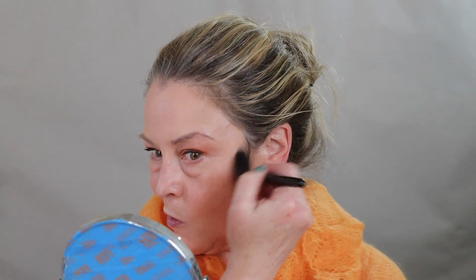I'm just blending out the edges so it's really hardly noticeable, hopefully. Just a little something. And just a touch. I normally would not do this. And then for the lip, this is the Rare Beauty, and I will put it down below because it's a little too small for me to read even with my magnifying glass.